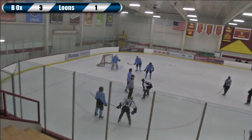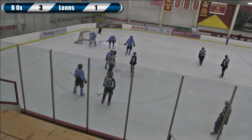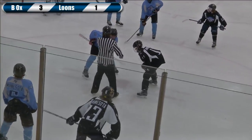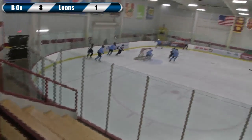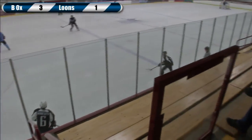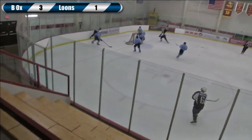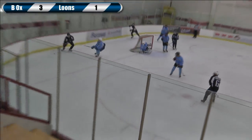Loons are going to go on the power play. The Loons may be able to stem some of this momentum that the Oxen have built. 8:38 left in the second period, 3-1, the Blue Ox with the lead. Not able to get a clear right away. The Loons hold the zone nicely. Play on the near side board, so Loons still able to control it. Now the Oxen have it on the far side boards in the corner. The Loons come out with it. Centering attempt, and that one's blocked on the shot attempt.